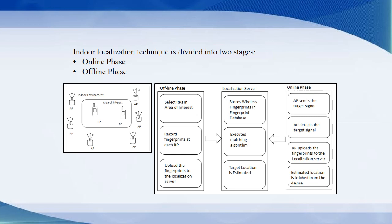The indoor localization using Wi-Fi consists of two phases, the offline phase and the online phase. We will discuss each of the phases as follows.